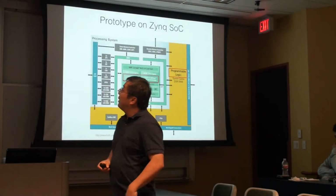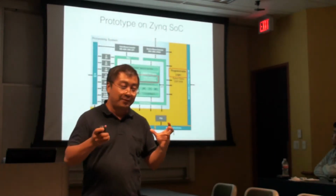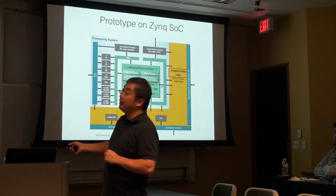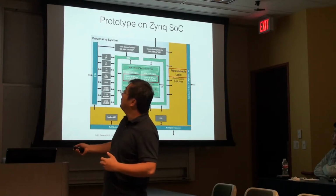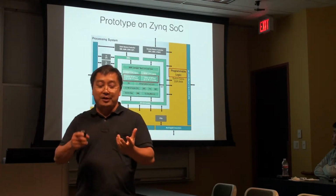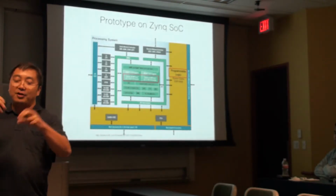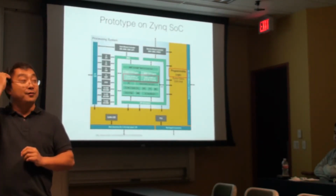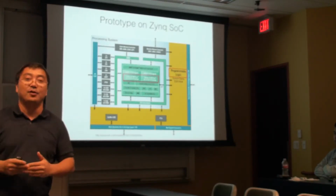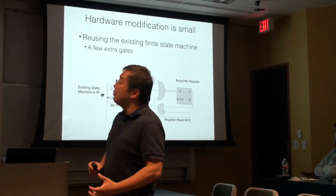So we actually prototyped this. We take this Xilinx Zynq board, it's a system on chip, but it has a huge FPGA there. You have a dual-core ARM processor here, we put Linux on top, with runtime power management on top. We basically take this FPGA, we take the Xilinx I2C controller and GPIO controller IP, and we modify them so that they export that bit of information, to see if we can actually do it. It's no surprise, it just works, right? It's easy. So the hardware modification is very small.